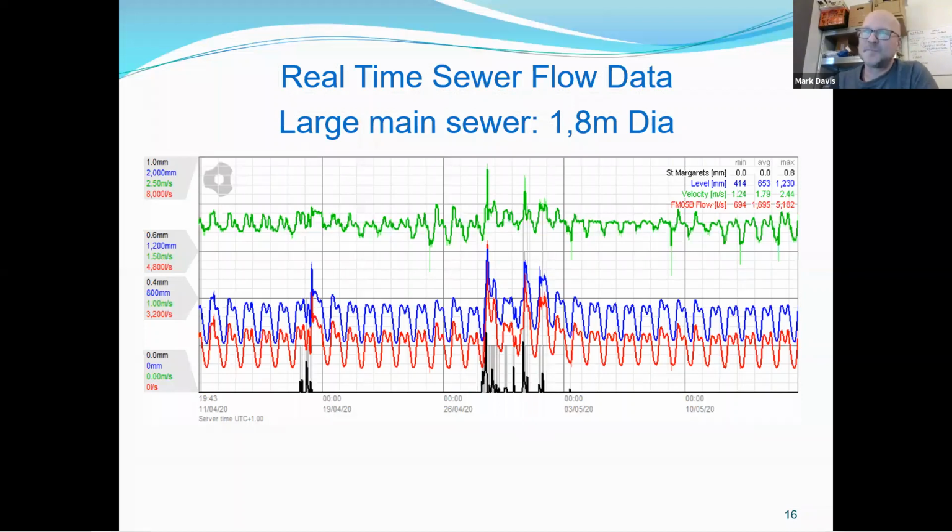Well, this is an example of real-time large sewer data. And what we've also got overlaid there is a rain gauge. So peak flow on this was over 5,000 litres per second. So it's 5 cubic meters a second. Obviously a very, very large trunk sewer. And we can see obviously the effects of rainfall. And very importantly, we can see the level and the velocity increase when we have some rainfall.